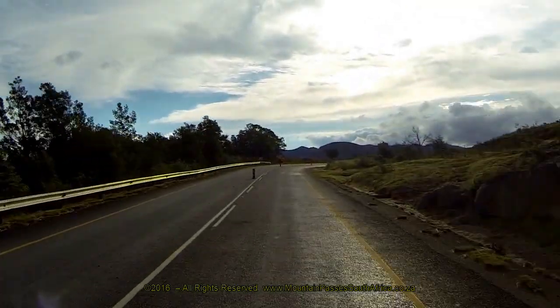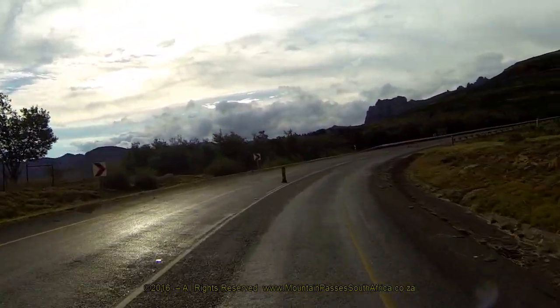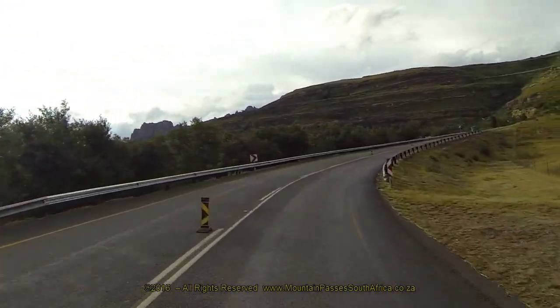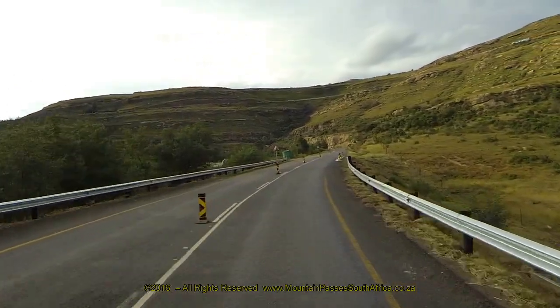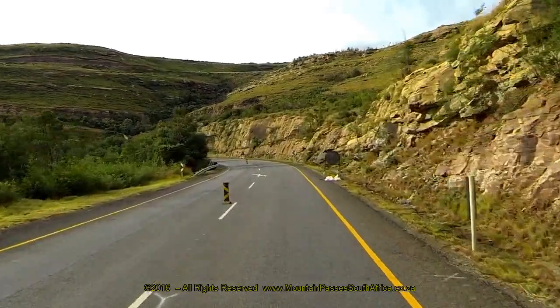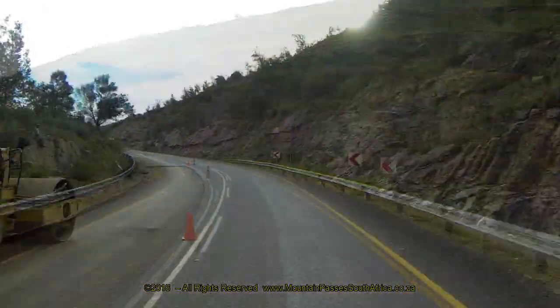This is a modern, well-cambered road with passing lanes on the steeper sections. However, there are no picnic spots provided, and unfortunately there are few places where it's safe to pull over and enjoy the magnificent mountain scenery. It takes about 10 minutes to drive the pass. Once over the summit, you'll be transfixed with some of the most amazing sandstone buttresses and rock formations.